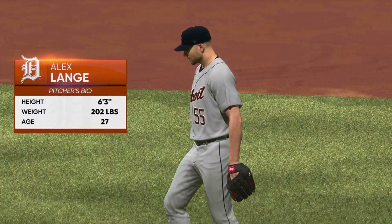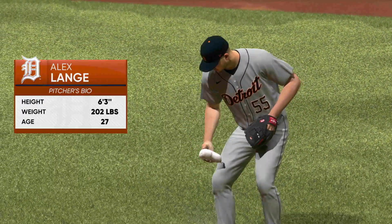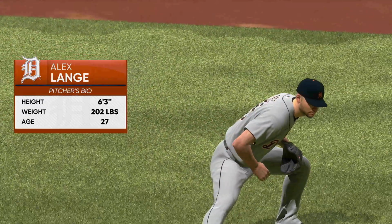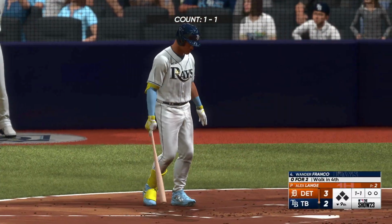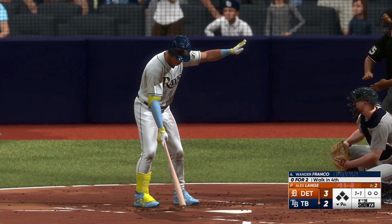So the Tigers get a new arm from the pen, Alex Lange. A chance at his first save of the year. Now, number 55, Alex Lange. Now batting, Wander Franco. Corner infielders guarding the lines, trying to prevent extra bases.